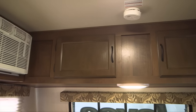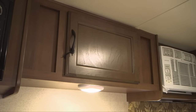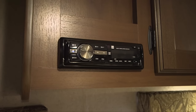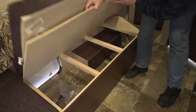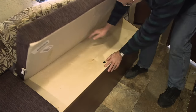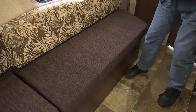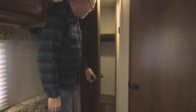Screwed and glued cabinetry is used throughout, and overhead storage spaces are ample inside. The standard stereo with MP3 and iPod connections covers entertainment needs. The sofa lifts to reveal convenient storage space underneath. You just can't have too much of this kind of storage space in an RV, and there's also a handy catch-all closet tucked against the aft wall near the entry door.